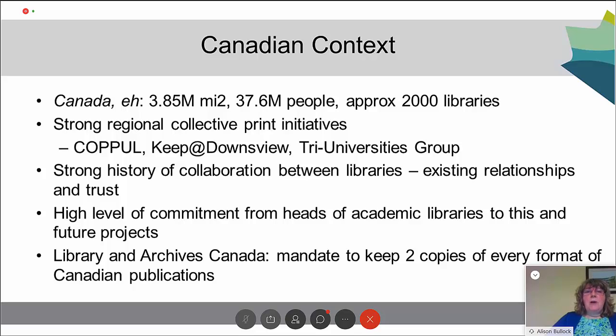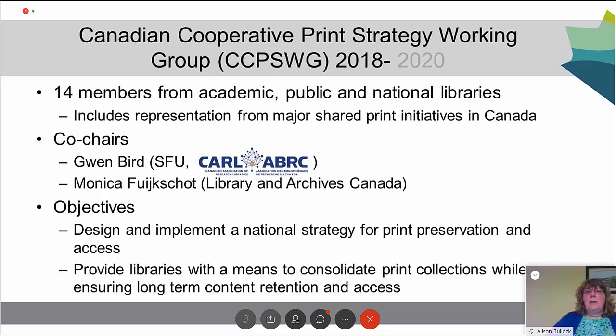The group was co-chaired by a representative of CARL, Gwen Bird, from Simon Fraser University in British Columbia, and by my boss, Monica Fexcott at LAC. I should say that we also benefited at the beginning from the expertise of Susan Stearns, who we just heard from East. And as we grappled with the retention scenarios, Ian Bogus from Recap joined our meetings. So thank you to both of them.